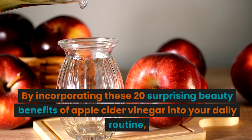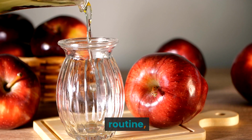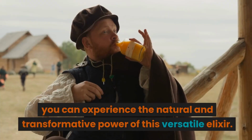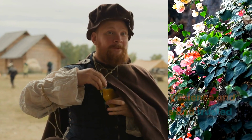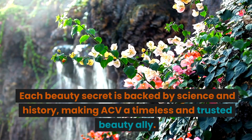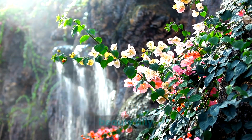By incorporating these 20 surprising beauty benefits of apple cider vinegar into your daily routine, you can experience the natural and transformative power of this versatile elixir. Each beauty secret is backed by science and history, making ACV a timeless and trusted beauty ally.